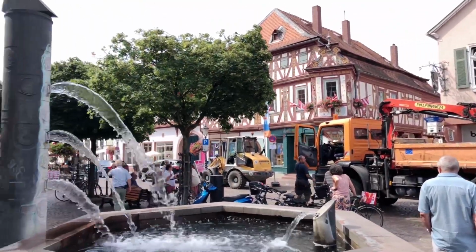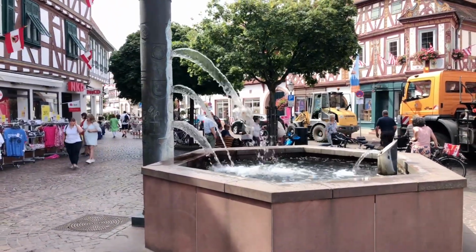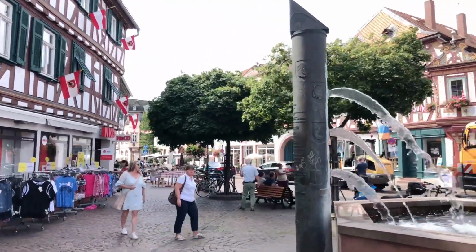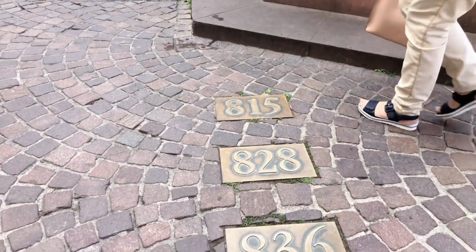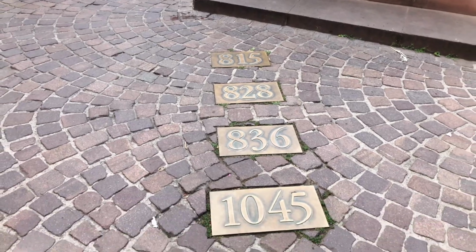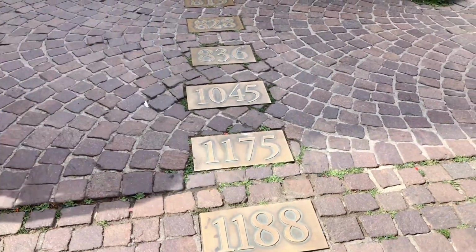But here's an interesting thing. It's a fountain, obviously, but we've got some dates here, and we will talk a little bit more about those dates while we're going through. So we have 815, 828, 836, etc. These are really important dates in the history of Seligenstadt.